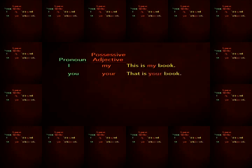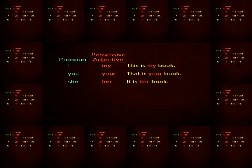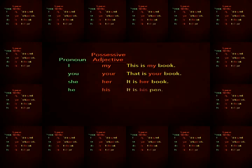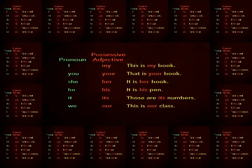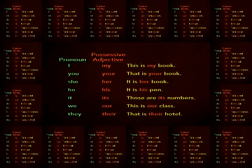Here are some more examples. I and my. This is my book. You and your. That is your book. She and her. It is her book. It's her pen. He and his. It is his pen. It and its, belonging to a thing, right? So those are its numbers when we talk about a clock, or those are its hands when we talk about a clock. We and our, this is our class. And they and their, that is their hotel. Okay?